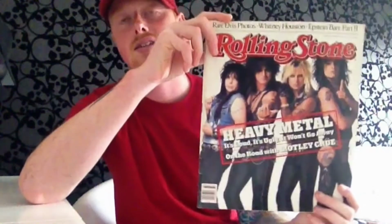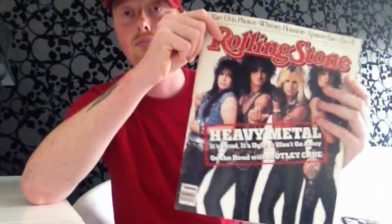So I'll move on to there's a couple of wee things I'll show you that I never showed you in my last video. I've got the 1987 edition of Rolling Stone with Motley Crue on the cover. I think this is the only cover they did with Rolling Stone. It's not in the greatest condition. It's a bit aged, but it's still in pretty good shape.